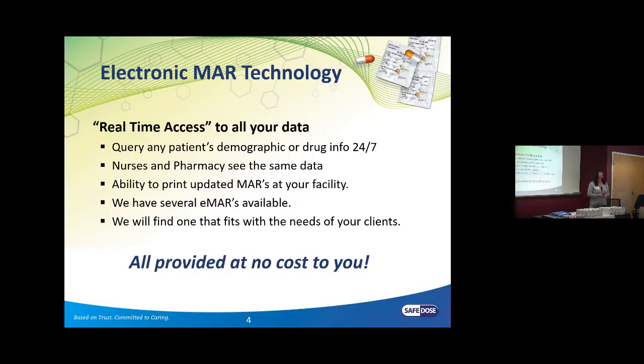Holly, could you tell them what EMR stands for, for some people that are new? So an EMR stands for an electronic medication administration record. So that would be a lot of times what the paper that you would sign on for each, your initials to pass medications. It would be electronic instead.